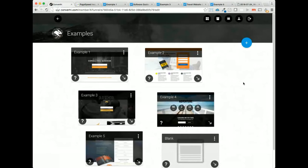Cool. So let's jump in and do a little bit of a from scratch demo. So this is just a blank page.